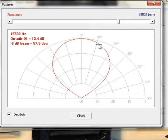15 degrees, you got pretty good coverage still. 30 degrees, you have some loss. How much is some? About 6 dB off. It's not the end of the world. 10 dB basically sounds half as loud. It's actually 12 times less power, but our ears are kind of interesting that way. It sounds half as loud.